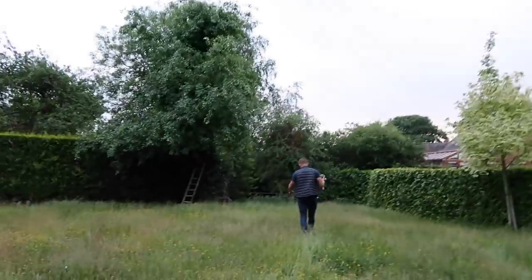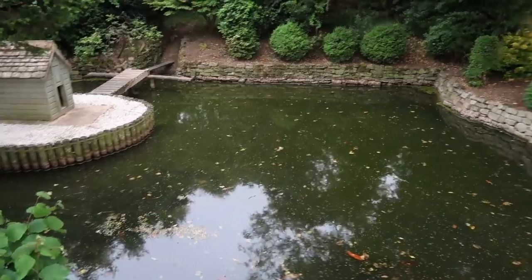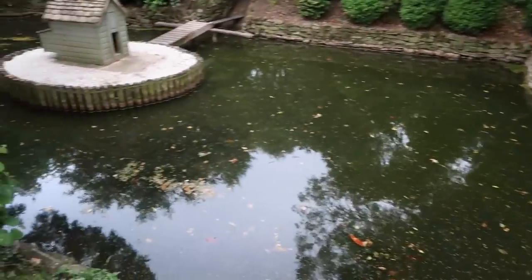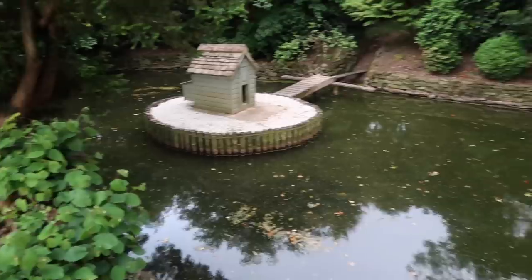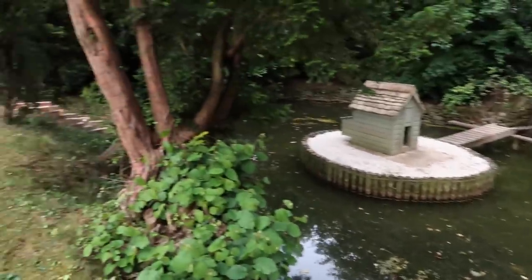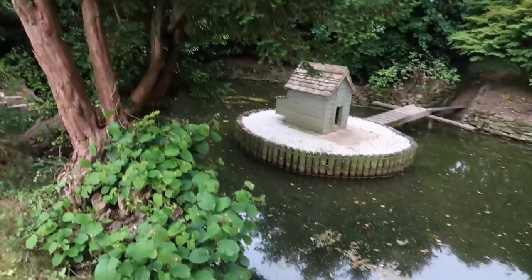Yep. We do need to de-weed it though. I don't know how we do that. We have to come down with our trowel. Would you believe that I fishnetted all the gunk that was floating on top of this pond a couple of days ago? Well, about a week ago. And it's back to being covered in leaves. This is going to be a continual job, isn't it? But worth it.